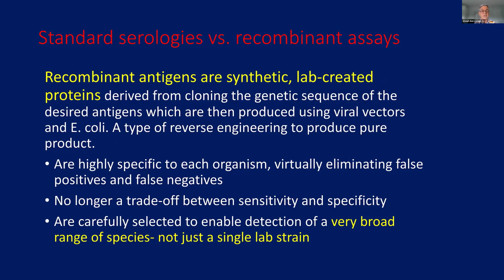So they take this antigen that's now very pure, specific to Borrelia because it came from Borrelia's own genome, and it will not cross-react with anything else. Then they purify it through multiple steps, and they make the tests out of that. This means it's very specific. It virtually eliminates the false positives, virtually eliminates false negatives, and you don't have this trade-off between sensitivity and specificity.